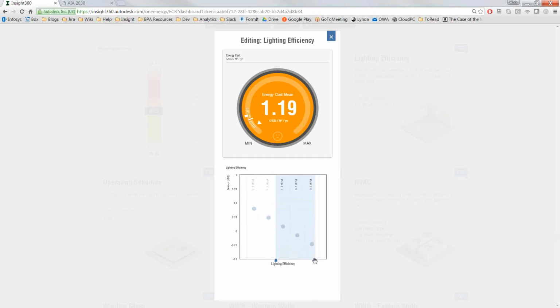What that means is we could make a lot of inefficient design decisions. Maybe if we cranked our lighting efficiency and all the other factors up to the least efficient decision, we'd have an energy cost around $2.03. Or we could make a lot of energy efficient decisions, making sure we're reducing plug loads and reducing anything that's going to be inefficient for our building. And looks like up here, we end up with an energy cost around 47 cents a square foot.